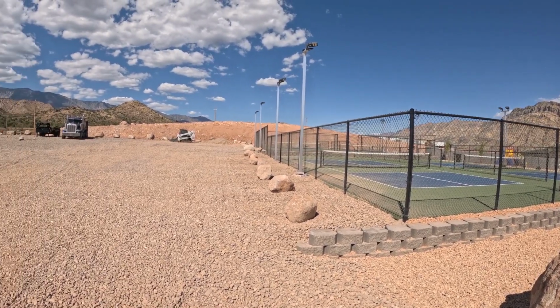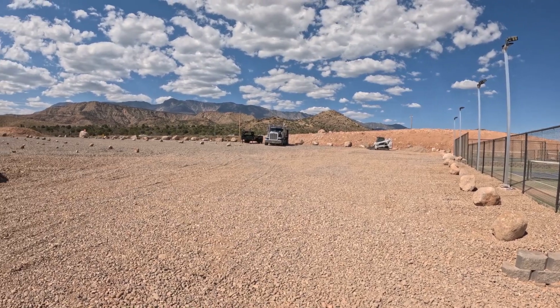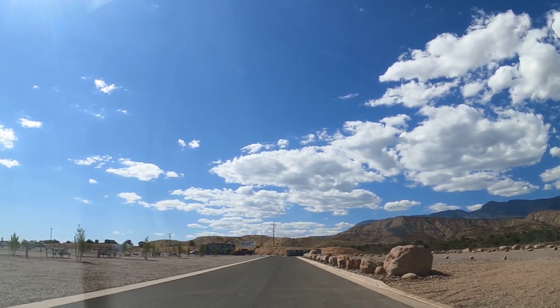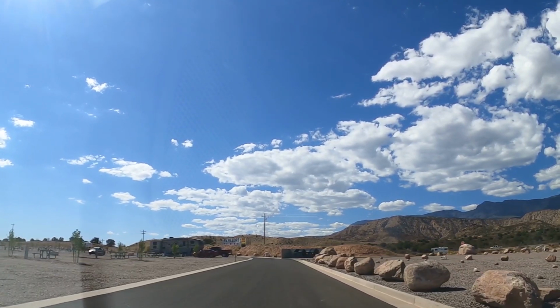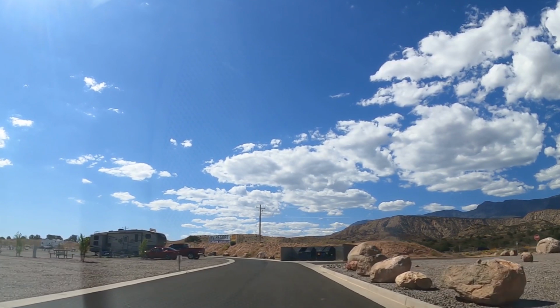Just beyond that is going to be an area for overflow parking, and if you are a guest of the park, they will be able to do limited RV storage there also. One thing also up there in between the building and the dog park, there is a dog wash. Yes, it was nice.